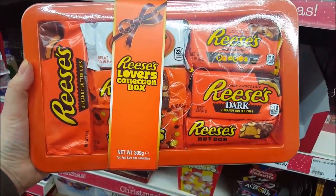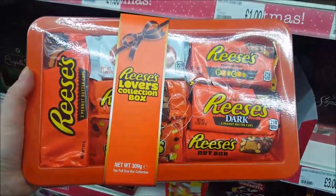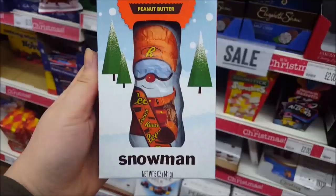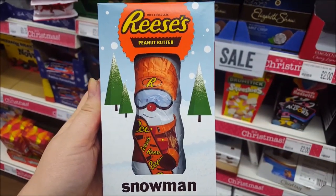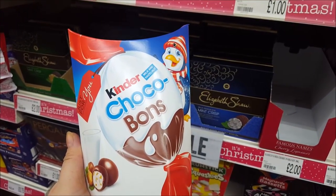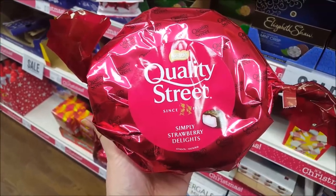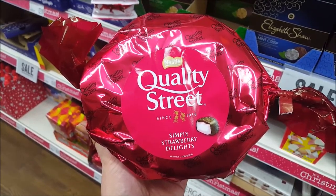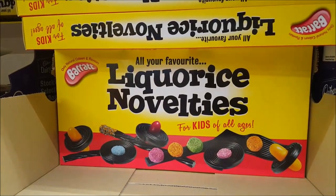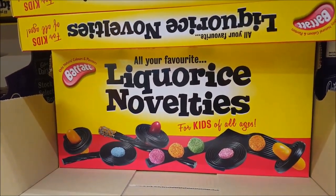And then round in the little chalky food section, there's some Reese's here. We've got a little selection pack, and that's £5. And there's also a Reese's peanut butter snowman for £2.50. And some Kinder Choco Bombs for £3. And for those that like the strawberry ones out of the Quality Street, there's a pack here for £4. It's a big licorice set there for £3.